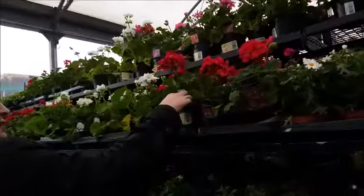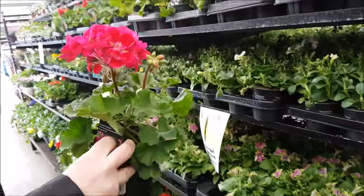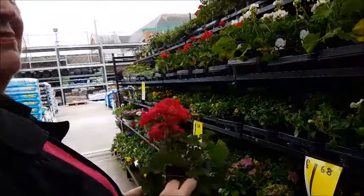What you found? That's what I want. That's a lovely colour pink. Yeah. Does it get any bigger though, or does it just stay like that? Well, it probably won't.